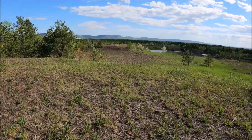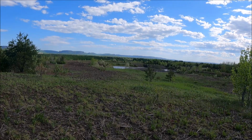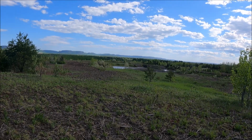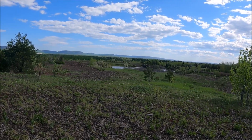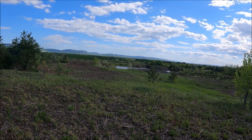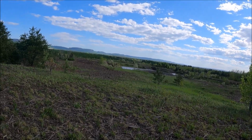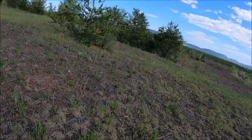Hey, not a bad view from up here. I'll load up some gear one of these days and come up here and do a little overnight bike packing trip. There's all kinds of flat areas to set up a tent. I suspect I'll be able to find some firewood in the woods here. Pretty cool.